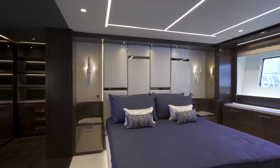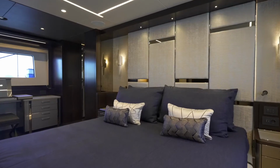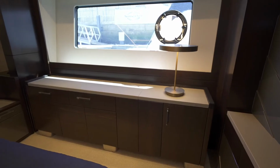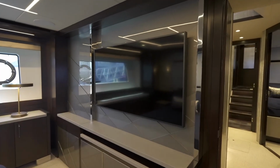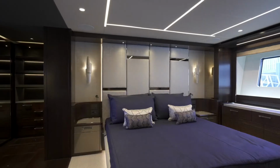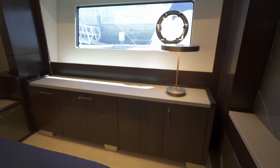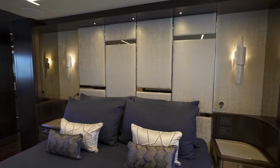It really has a wow factor. Full beam, the feeling of space in the master cabin is simply amazing. And of course, as you pan around, as we've seen in the forward VIP cabin, it's not without its detail. We've been consistent in the approach, but what we wanted to do was create something very dynamic and very, very interesting. Very large king-size bed, storage unit across the port side, and new feature lighting, as you can see, whether it's a table lamp, wall lights.